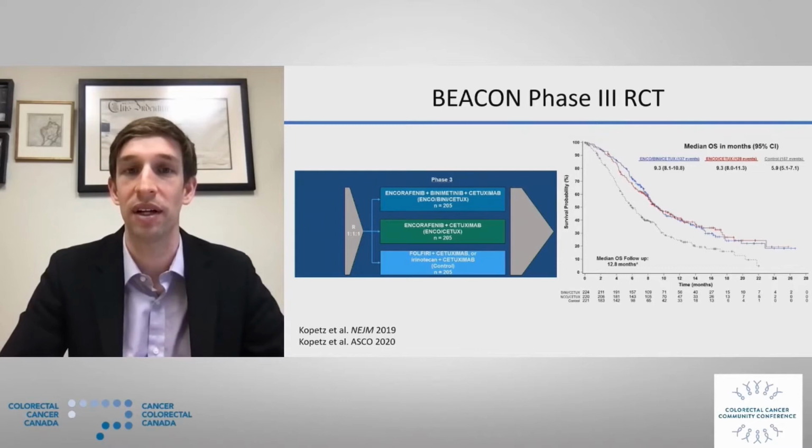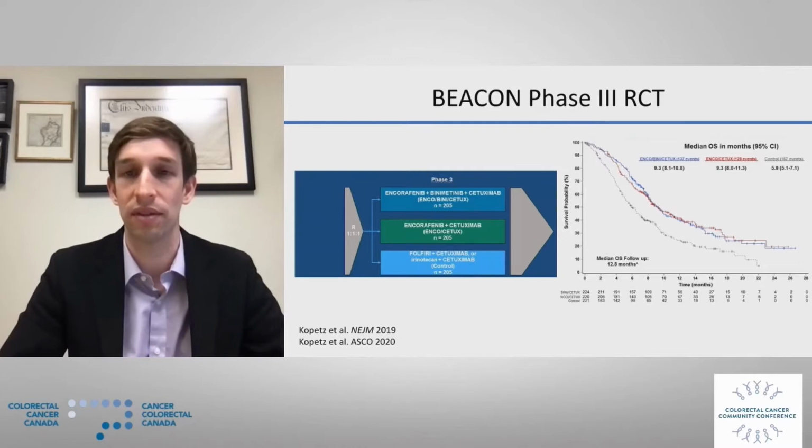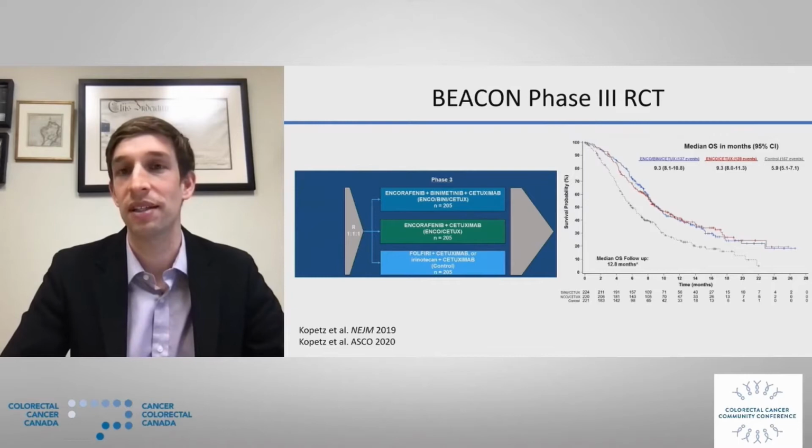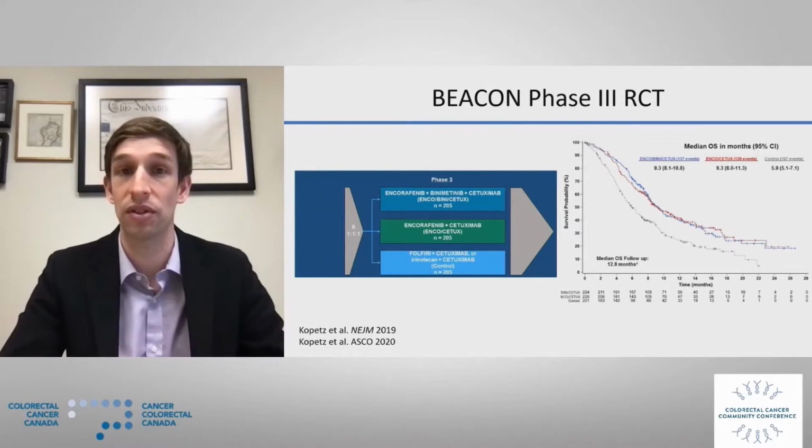And what's really exciting is it not only works, but it works and patients feel good while they're receiving it. The side effects are very manageable and patient quality of life is improved when they're receiving it. So this is a really important step forward. And it's now being assessed to see whether we can use it earlier in treatment. If we find the BRAF mutation, should we use this drug the first moment that we know about it, or should we save it for later? Because that's where this first study, the Beacon study, was done. It was once patients had progressed on other therapies, but maybe we should use it earlier.